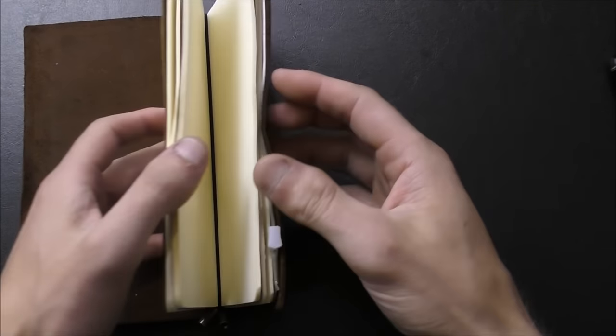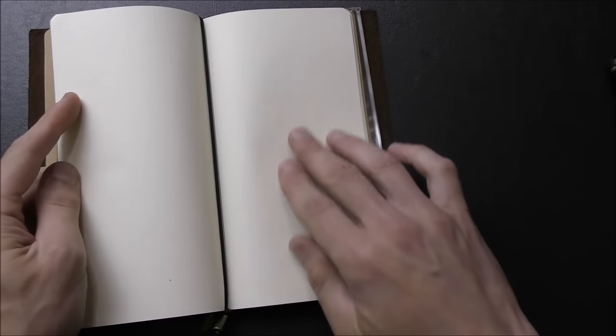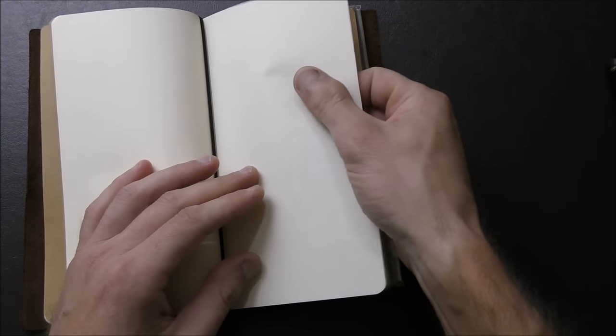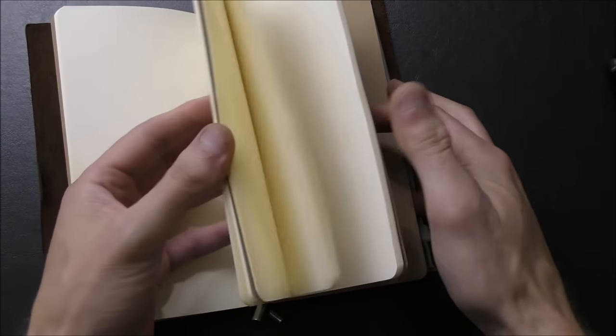But it does come with three inserts as opposed to the one blank insert that the Midori comes with. And these are sort of a cream-colored paper. Not super smooth, and the way it feels, I have my doubts as to how it's going to take a fountain pen, but we're going to test that a little bit later. But three inserts as well, that's a little bonus over the Midori. I'm not sure if they're as high quality as the Midori inserts, but you do have more paper.